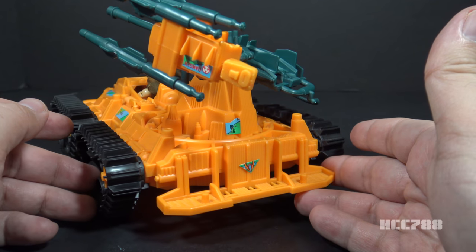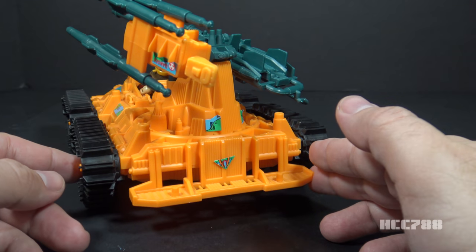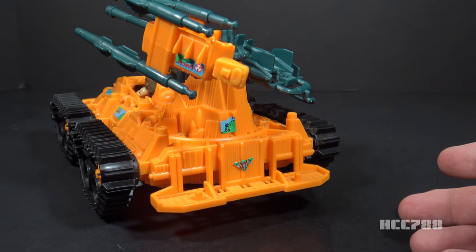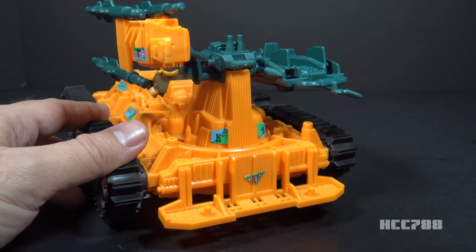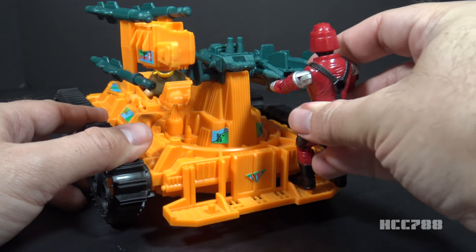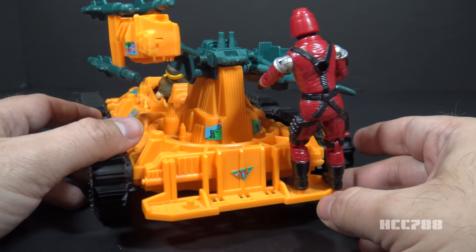Finally, we get to the rear of the vehicle, and the Paralyzer does not have a universal tow hitch. That is unfortunate. That means it cannot tow any of Cobra's towed weapons. It does have a platform on the back with two foot pegs, so it can carry two additional action figures. Let's demonstrate with the Crimson Guard Immortal, the same figure that is on the box art. Just peg his foot onto that foot peg, and he should stay on there reasonably securely.